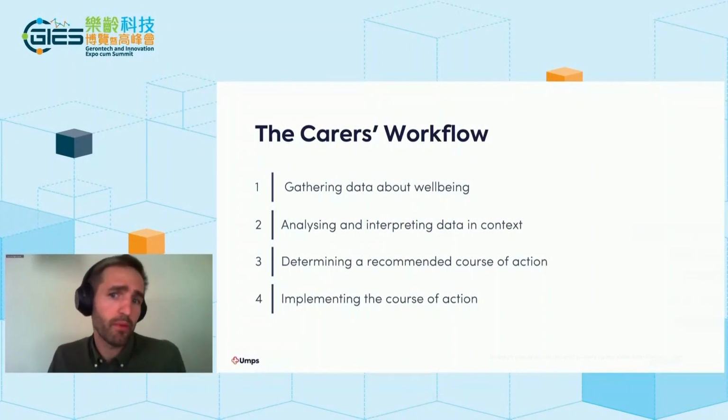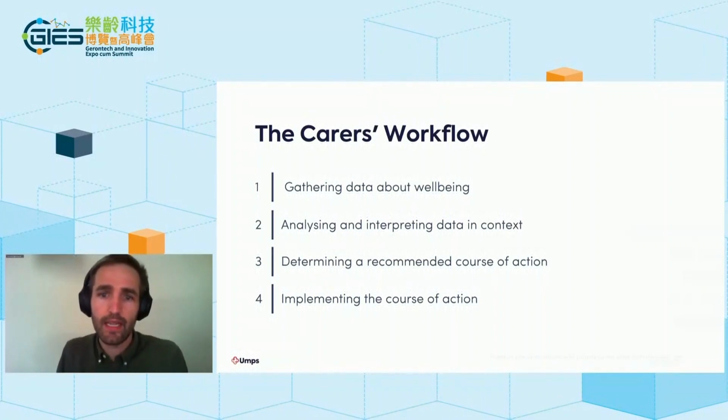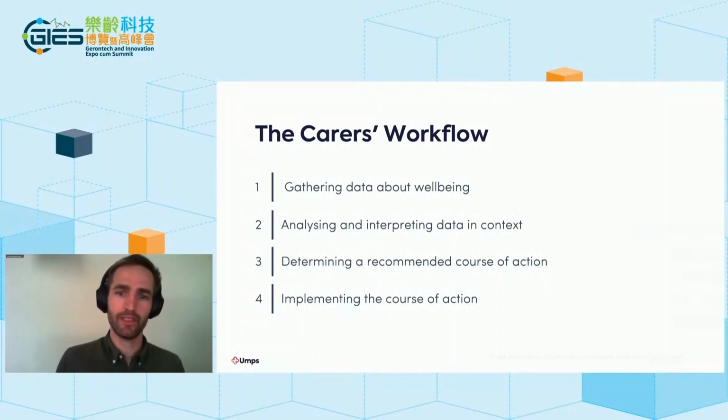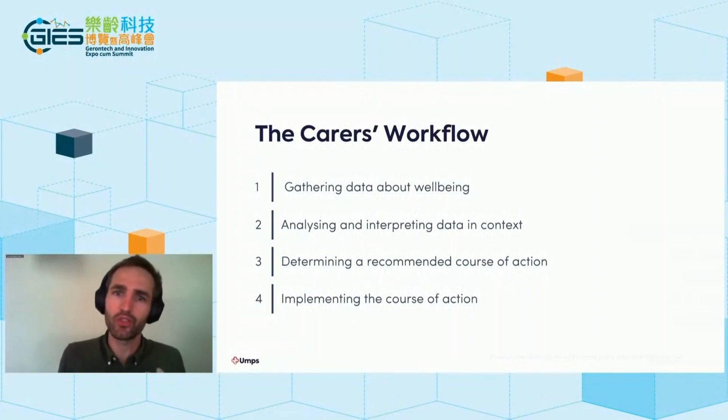First, in order to provide care, you have to obtain data. You have to know about the well-being of the person. If you're a healthcare worker, you might gather data through your consultations with patients or speak to them. Second, we need to analyse and interpret this data, often in the context of your clinical training and the existing evidence base, as well as someone's health history. Once we've analysed the data, then we determine a recommended course of action. And only once those first 3 steps have been satisfied can we then implement the truly human element, that act of caring.